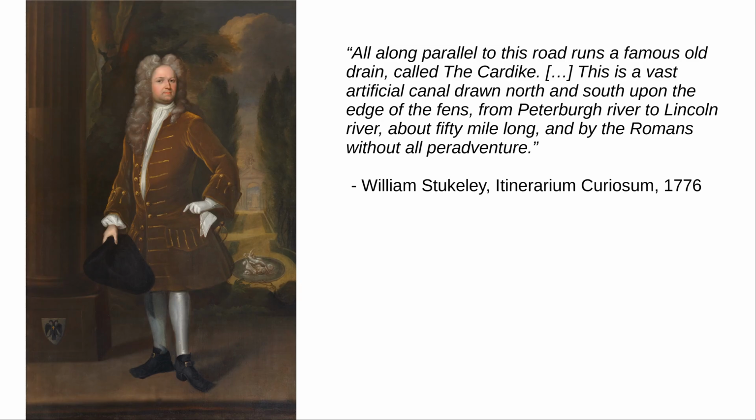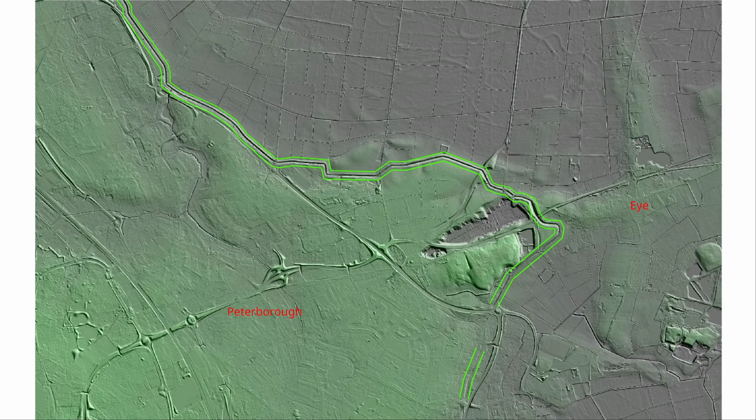They were in fact two completely separate entities. We are going to start with the larger part in Lincolnshire. Here we're at the southern end at Peterborough, where the Lincolnshire Car Dyke joins the River Nene. The feature is well preserved here, and you can see that it hugs the edge of the Fenland, so it is almost, though not quite, level on its journey.